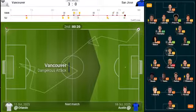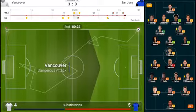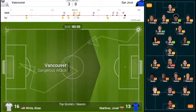Laporta hands it back to his keeper. Berhalter tucking it wide, and the Uruguayan is away, looking for Muller. Did well to receive that. Rios. Berhalter. And it's Cabrera, who's now wide left for Vancouver.